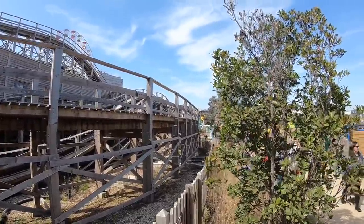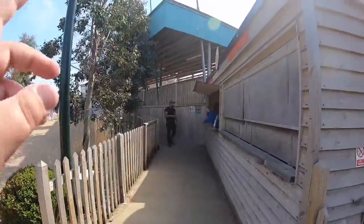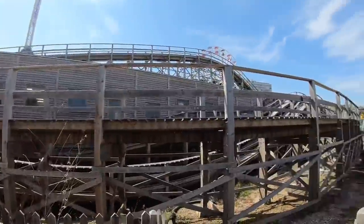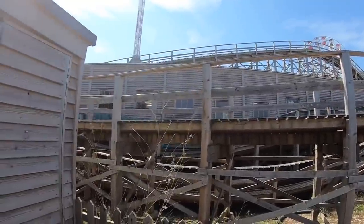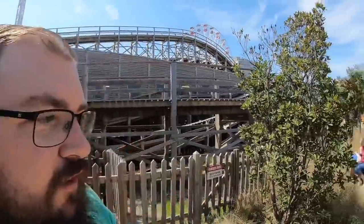But yeah, it's been great. Really, really good. It is very, very busy here today, so we might not get many rides on the Scenic today. We've mainly come to check out the other rides. Plus Charlotte's never been here before, so she wants the credits. But yeah, very good ride on the Scenic, fantastic.